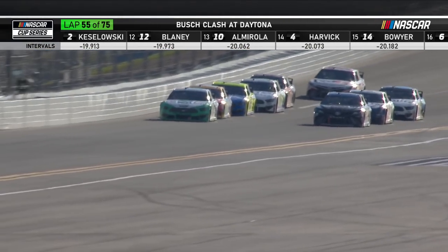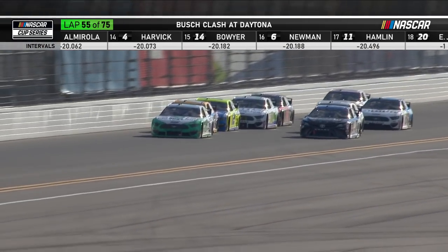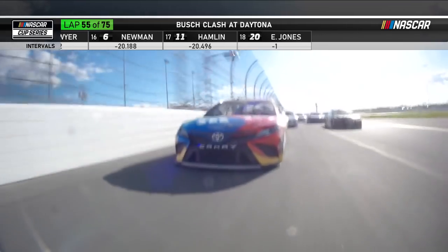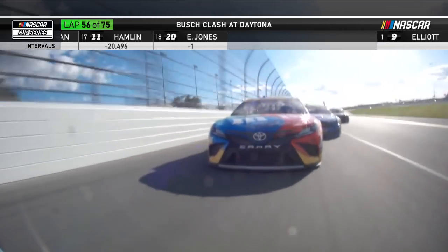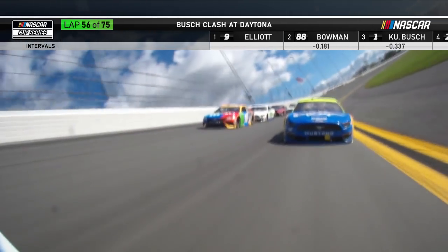And I got to give Brad Keselowski a lot of credit. Here's full throttle on the telemetry of these drivers. Brad Keselowski was at the back of this pack, and he maneuvered his way through some pretty aggressive driving to get to the front. These guys think they're racing for the win.